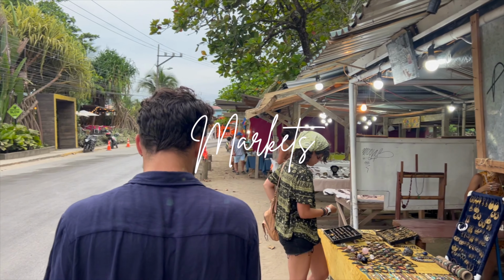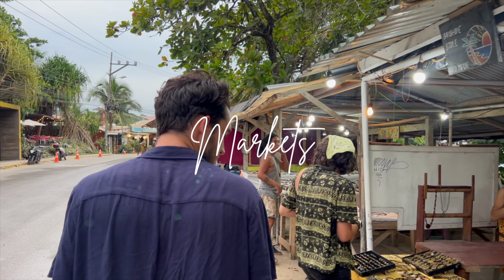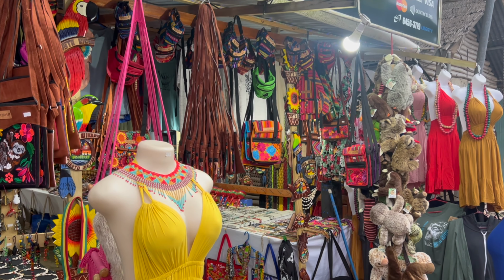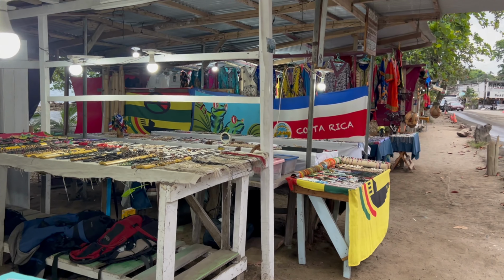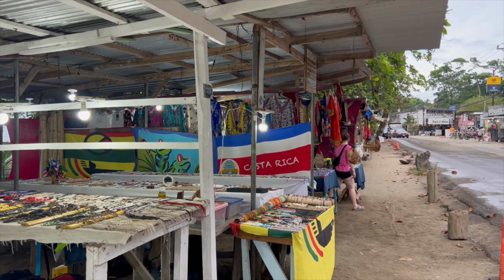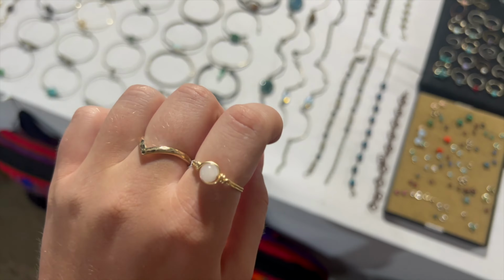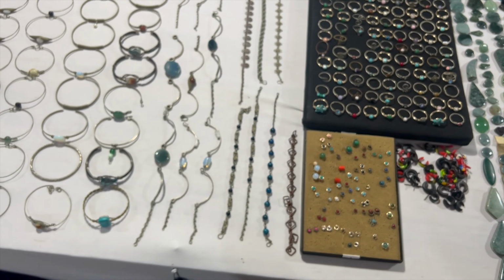Another great free or low-cost activity while you're in Puerto Viejo is to stroll through the many beachside market stalls and local shops. There are so many talented and creative people in the area selling beautiful handicrafts and goods, and whether you're there to purchase anything or not, it is such a fun way to spend the afternoon and window shop.